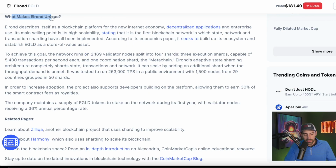All right, what makes Elrond unique? Well, honestly, it's really not unique now. At the time, it was super unique, and other people are basically copying off of it. It describes itself as a blockchain platform for the new internet economy, decentralized applications or dApps, and enterprise use. Its main selling point is its high scalability, stating that it is the first blockchain network in which state, network, and transaction sharding have all been implemented.